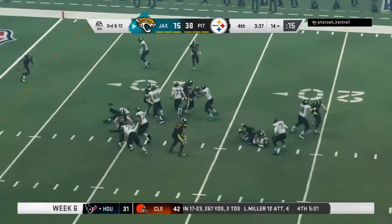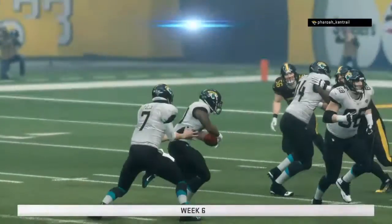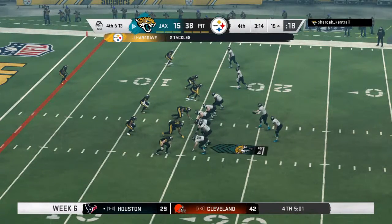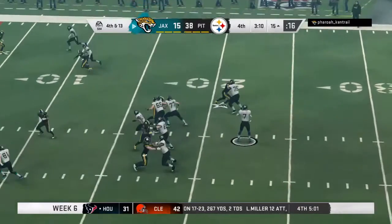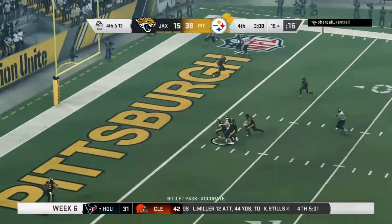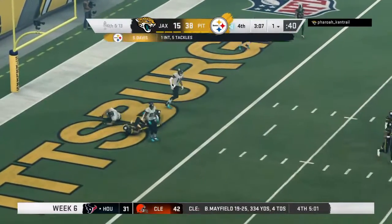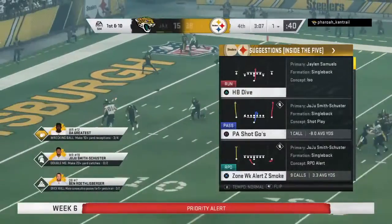3rd down, it's Armstead. And this play goes nowhere. Losing yardage back to the 15. That'll make it 4th down after a loss of 1. As expected, they're going for it to keep the drive alive. And a big turnover there as his guys will get the football back.